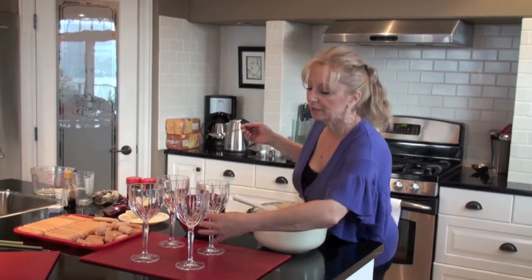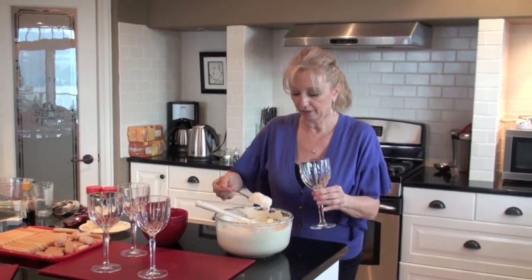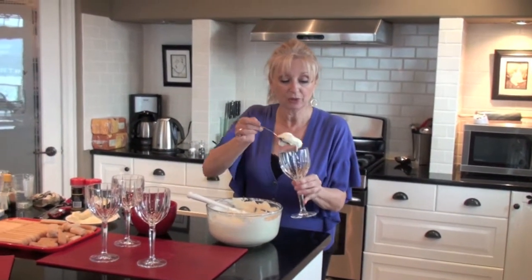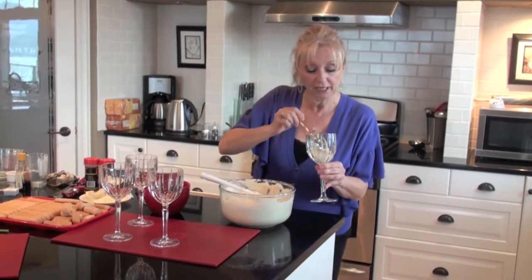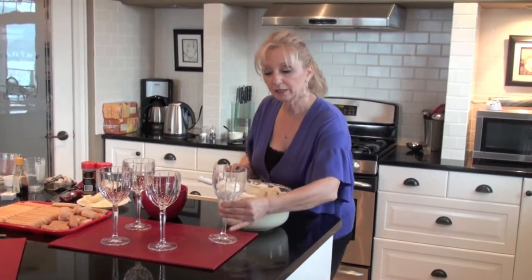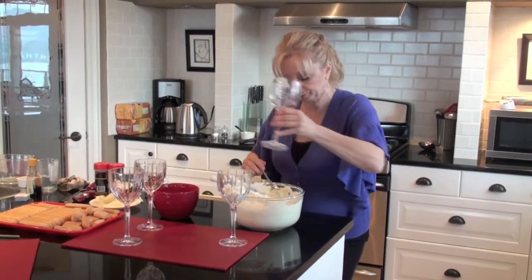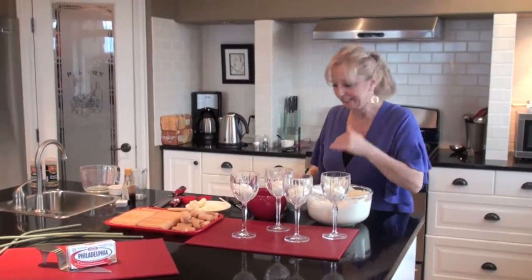And I've chosen to plate this in these absolutely gorgeous wine goblets here. It makes for a great presentation. Of course, you can do this in any container or bowl or whatever you like to do. I'm having some guests for dinner tonight, so I have just chosen to use a beautiful goblet. So a little bit of the cream mixture in the bottom of each one. Alright, so we've got our filling in the goblets.